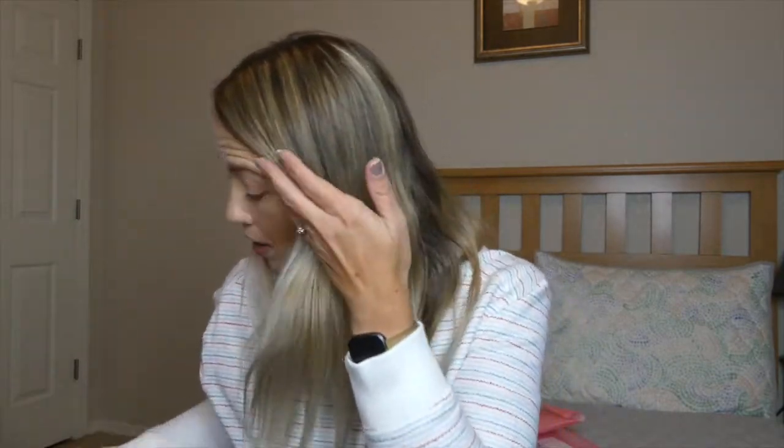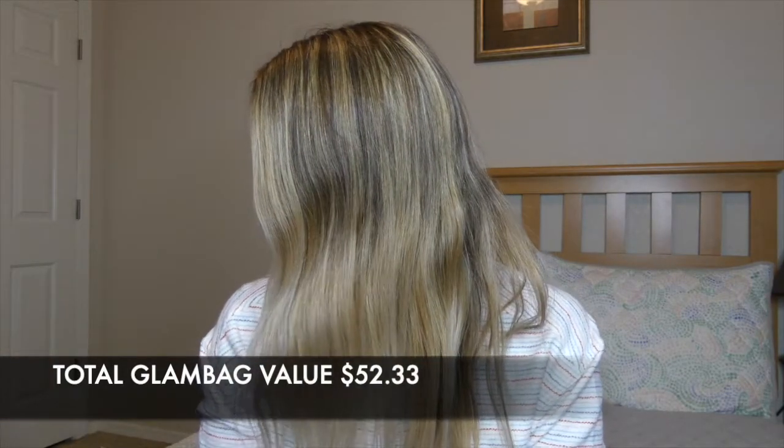Okay, so that's everything I got in my regular Glam Bag. It was all makeup except for the hair product, and only one thing that I'm not going to use, and that's the Gimme Brow thing. And the other, this I'm not going to use just because I already have it, but yeah, pretty decent bag, I would say.